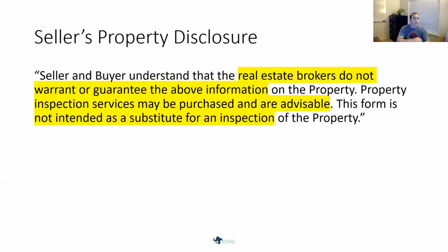All right, continuing on. Seller and buyer understand that the real estate brokers do not warrant or guarantee the above information. So a seller gives you this form and says, here's all the information I have on the property. And I'm, as a real estate broker, giving this to my buyer. Do I personally, James Orr, helping my buyer client buy this property, say I guarantee, I warrant, that whatever the seller is saying on here is 100% true and accurate and complete, and there's nothing missing? Do I promise that? No, because I don't have any knowledge of what the seller put on there.